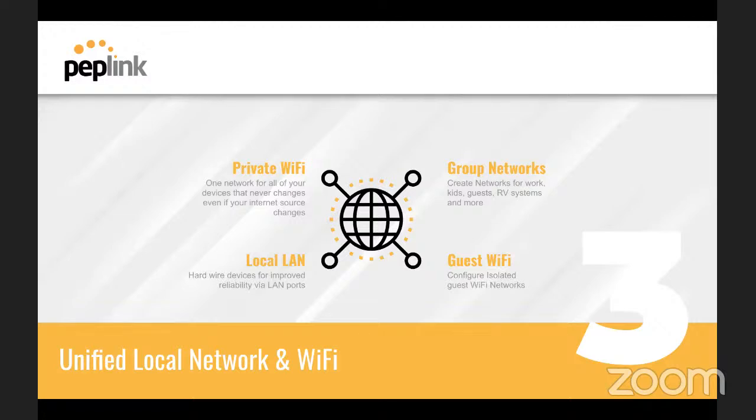But then you have the ability to also group your networks. What that means, and we see this a lot with customers, is they want a network for their kids. They want a network for work. Can you create a network on the PepWave device where I can set bandwidth limits and this will have a priority of usage over the connection? Absolutely, you can. We'll get into it a bit more later, but you can also do things like content filtering. And for parents, that's huge.